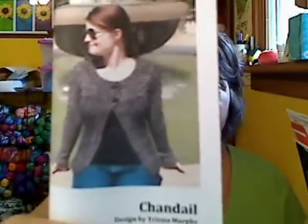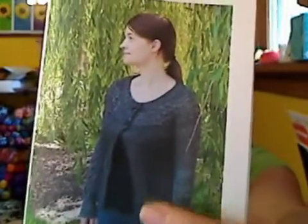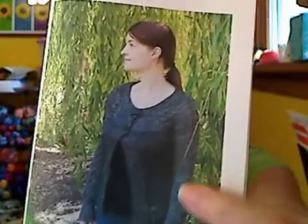But I decided to go with a worsted weight pattern, and this was in my queue, and this is called, I'm not sure exactly how you pronounce this, Chandale. I'm going to say Chandale, by Triona Murphy. And this picture is, oh, there you go. That's a little bit better. There's a better picture of it. Let me see. Here, I like this one better. They printed out a little dark, but let's see if I can get it to focus for you. There you go. It's got cables, horseshoe cables going up both front panels, and the sleeves have them as well.